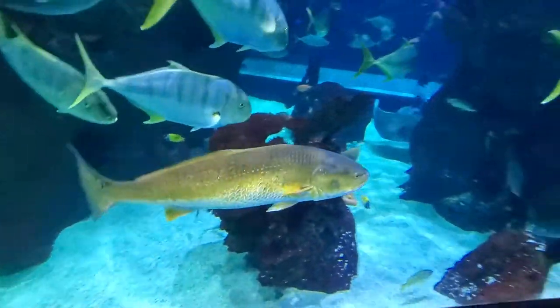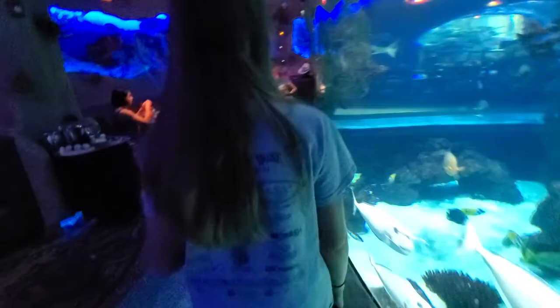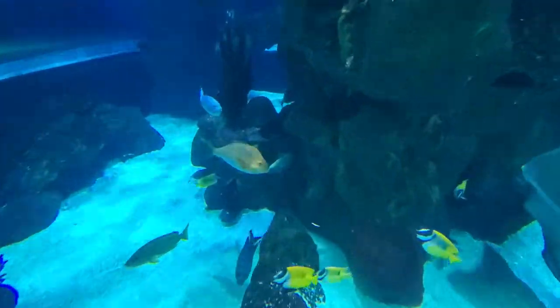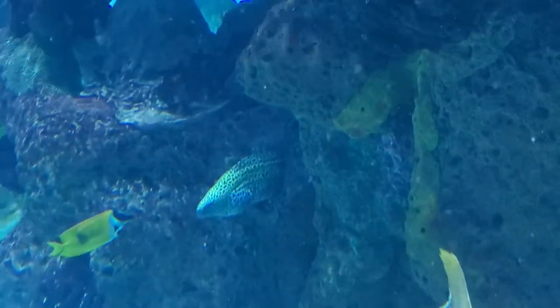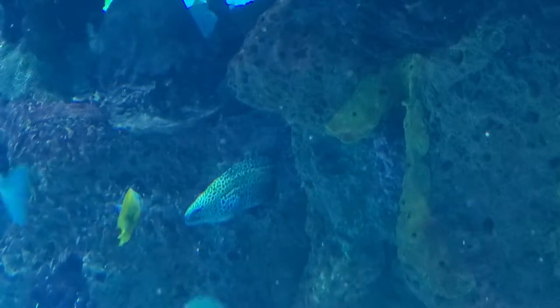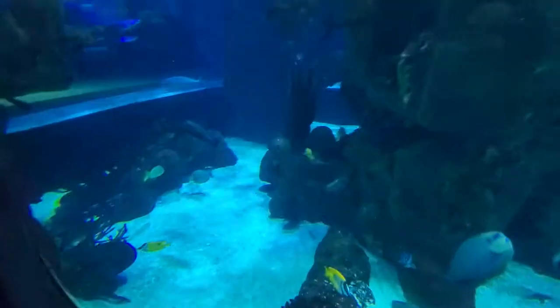Oh, he just pooped. Yep, hey, right there, redfish. Yeah. That's a real popular fish for. So it's a wishy. There's an eel. It's kind of cool how they live in those. See the eel sticking out?